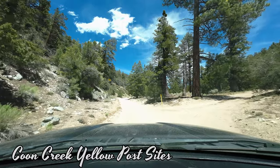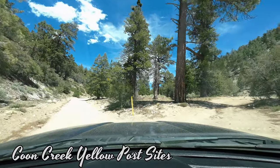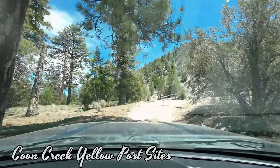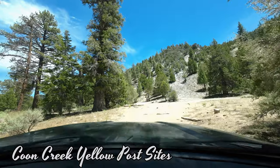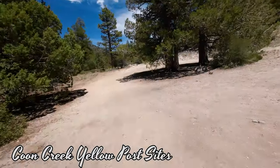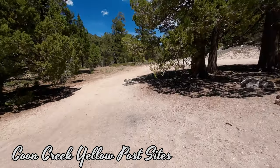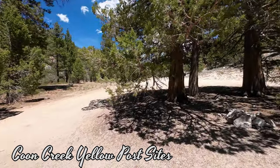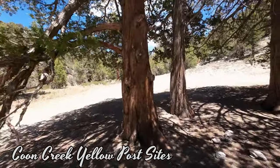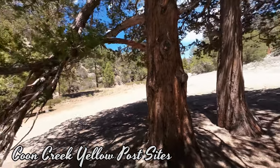Yellow post 16. I don't see anybody up here. Let's drive in the site. Oh yeah. Looks like it's got a place for hammock probably over here. Yeah, that definitely looks like the ideal width right there, under nice shade.